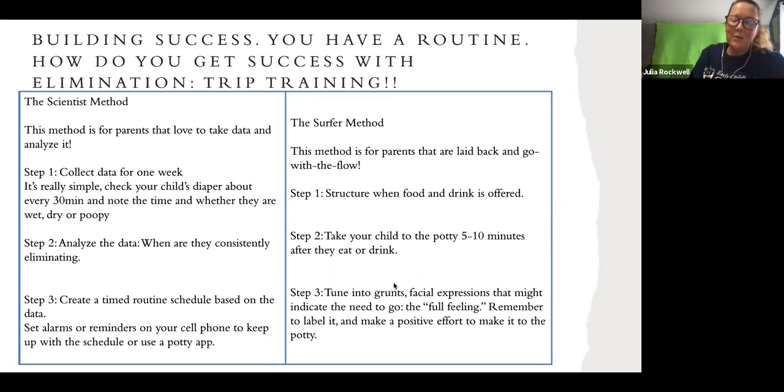So yeah, and also, I label it when I feel like I need to go to the bathroom. I did this with my child, just saying, "I'm having that full feeling like I need to go potty." So just kind of tuning into the physiological feeling, labeling it for your child, so they're able to understand it over time.